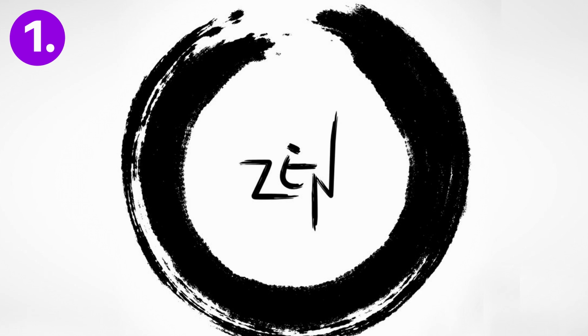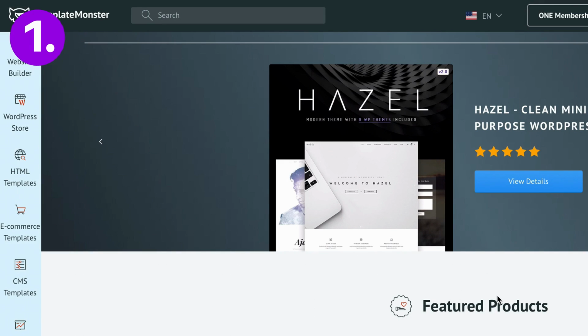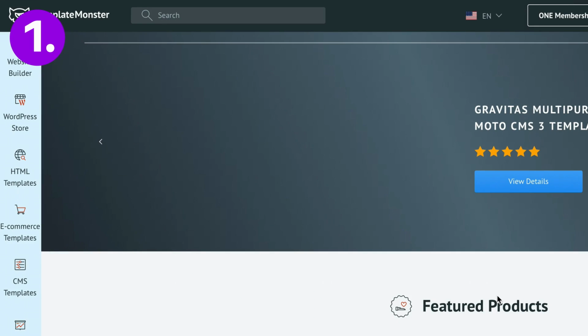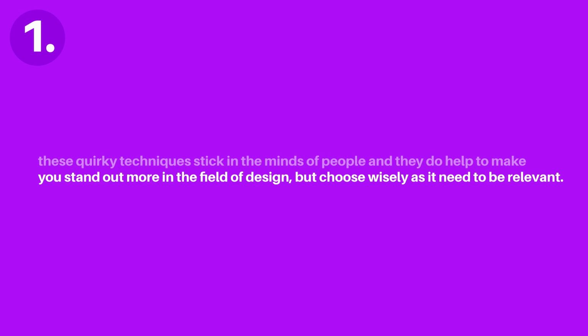Other brands such as Template Monster have added the word monster into their brand name to give it just that extra bit of edge of memorability, and also these quirky techniques stick in the minds of the people, and they do help to make you stand out in the field of graphic design, but you must choose wisely because it needs to be relevant to your business and your career, and also of course you as yourself.